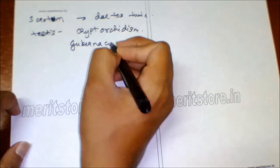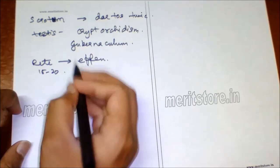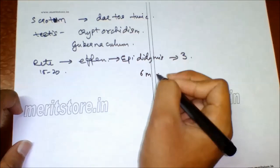Then there is a rete testis, which continues to form vasa efferentia. There are 15 to 20 rete testis. Then vasa efferentia goes to form epididymis. Epididymis is a highly coiled structure. It has three parts: caput, corpus and cauda. Epididymis is 6 meters long, which we have to remember.